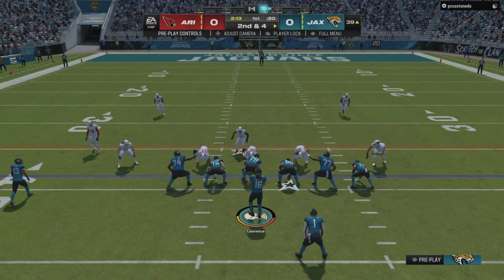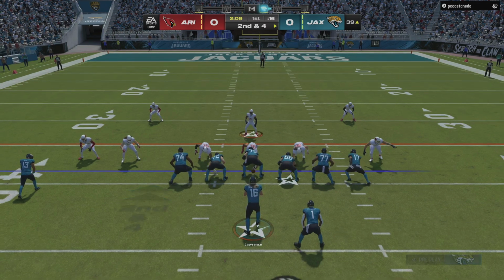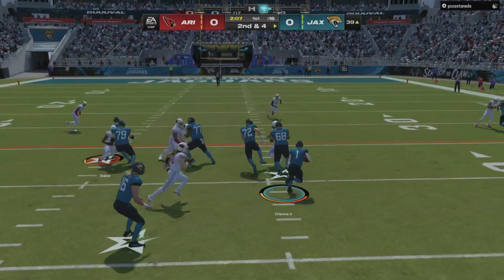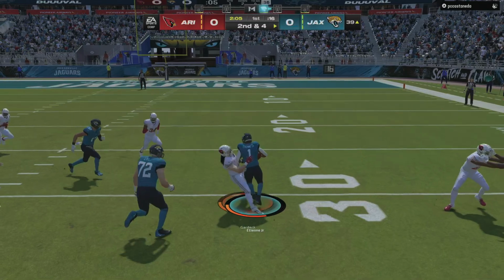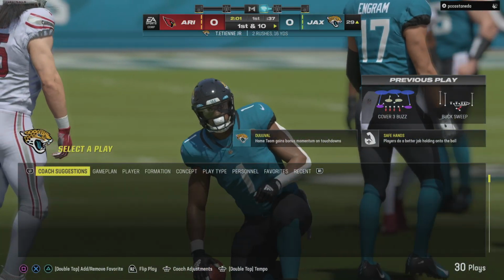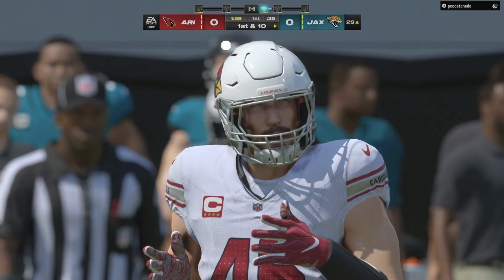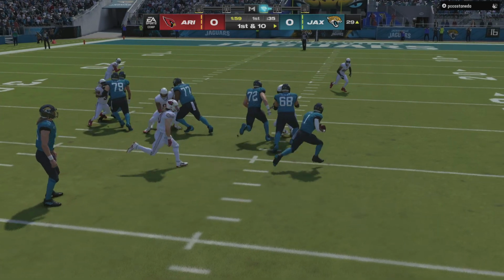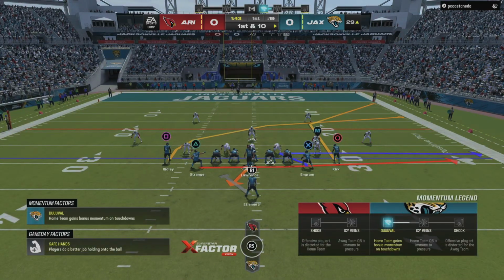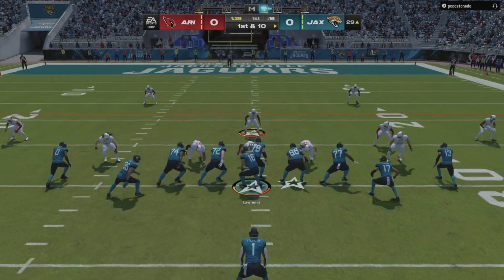Ball on the 39. Here's the 2nd and 4. Another tote for ETN. And a good push up front, and he's able to navigate his way down inside the 30. 10 yards there, good enough for a Jags first down. And that's a run that'll energize an offensive line. They'll take that one all day long. Fundamental breakdown by the defense. You've got to be able to make plays on the edge.